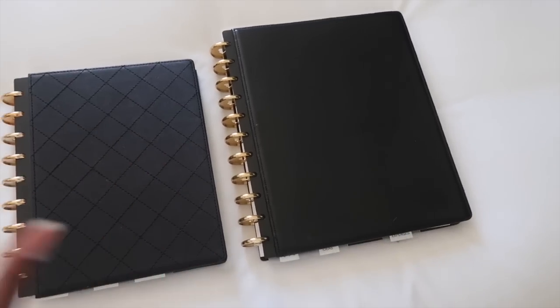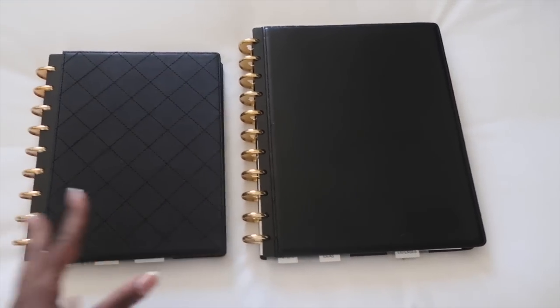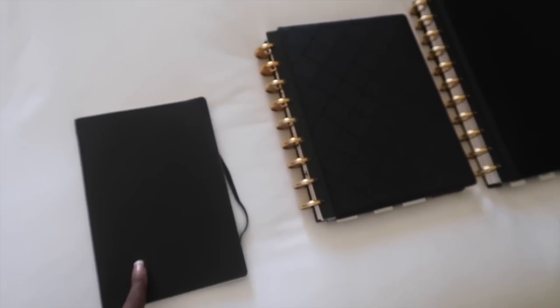But really and truly, if I am honest, I probably won't really need these two. These are just here because I want them. They're my safety net. I just like to have them, but this one will go everywhere with me.